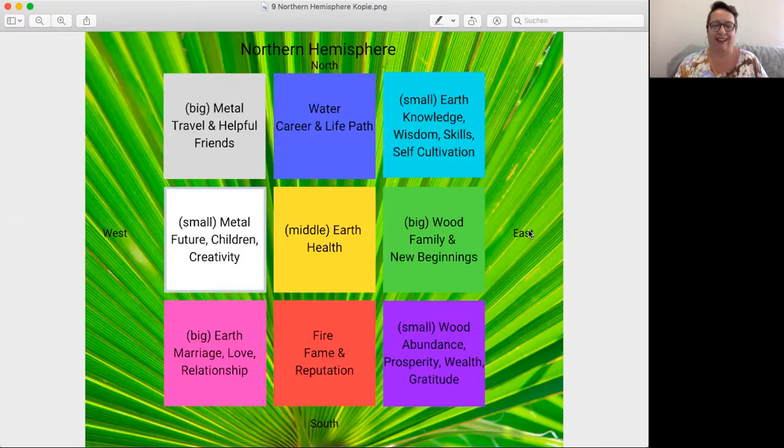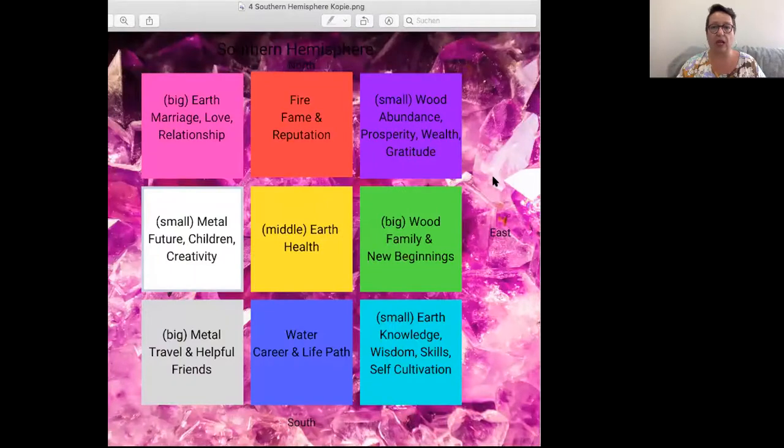The sun rises in the east. I was confused for a second. And sets in the west. So that is the same. Even in the Southern Hemisphere, the sun rises in the east and sets in the west. But we have the colder in the south and the warmer in the north towards the equator. And this is why we're working with this Bagua. And here we are.